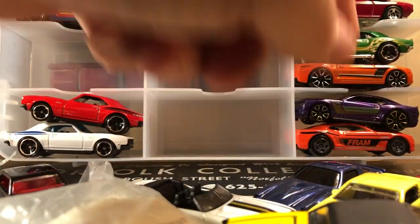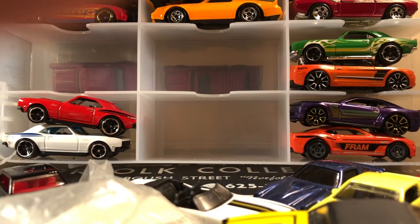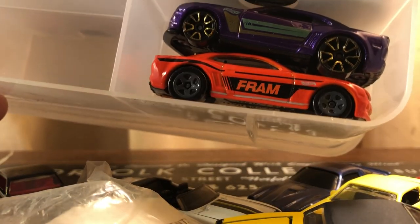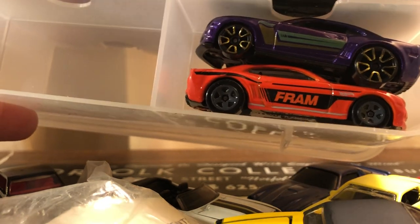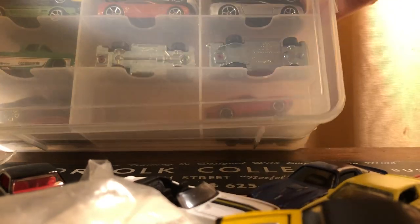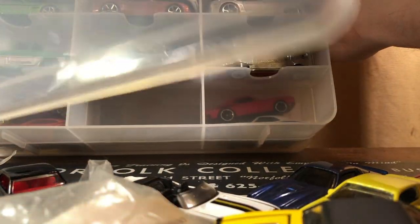The frame one's pretty cool. That one right there, the frame. Got some more convertibles. I'm not going to open these up.